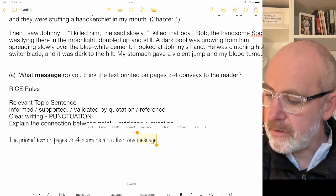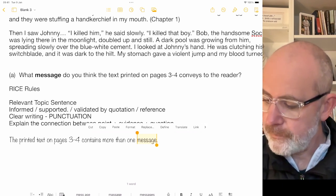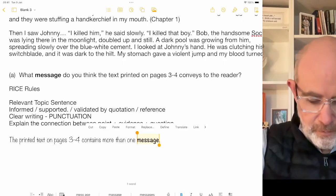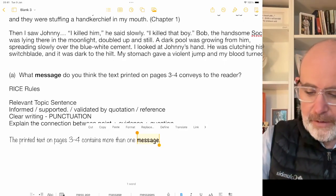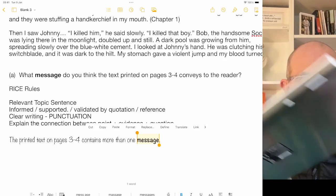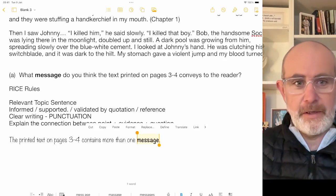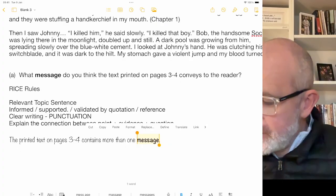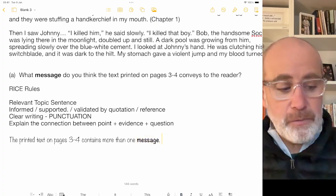Okay, you're on message. I'm just going to make that bold. But you're not going to limit yourself. It's going to stop that noise when I type. I'll show it to you here, my little keyboard, and it sits on my wooden desk, and sometimes it makes a bit of a clatter when I'm typing. We don't want that. So the printed text contains more than one message, and then just pick one, the random one.